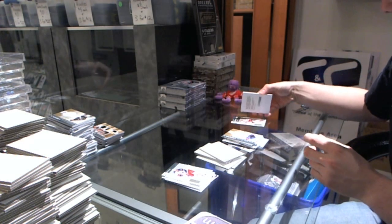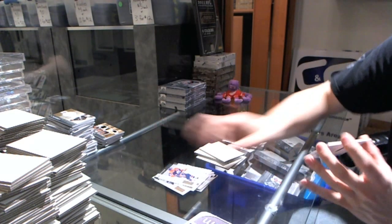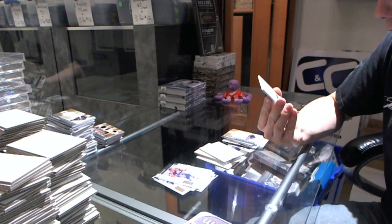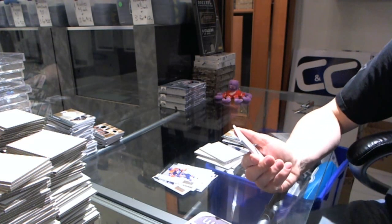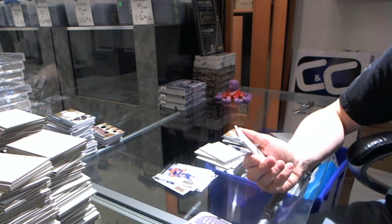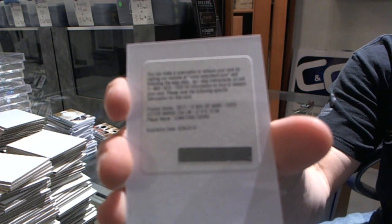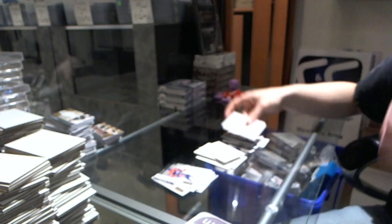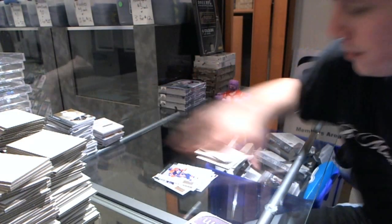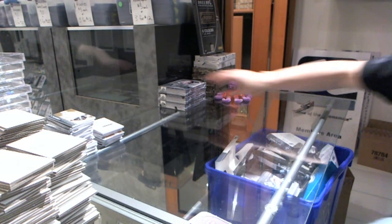Patch time, although, yeah, just as I suspected, redemption. Nice. We've got a redemption for a Lettermarks autograph, numbered to 50 for the Chicago Blackhawks, Jonathan Toews. Johnny Toews, letter marks for the Hawks. This case has been pretty loaded. Box 10.